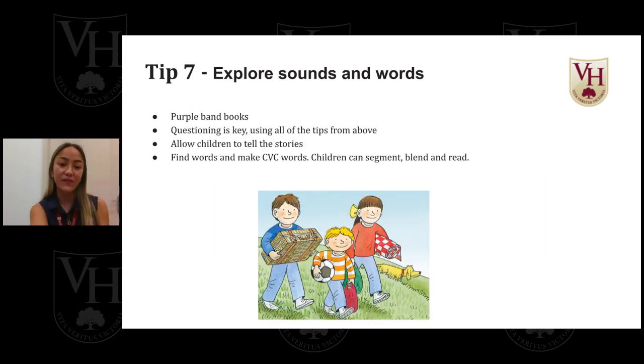Tip number 7 is to explore sounds and words. As I explained before, the children will start receiving the purple band books in term 3, and questioning is really key when they receive these books. What you'll see is these 3 characters with the mum and the dad and the dog in all of the pages. And for you, it's the parents' responsibility to really engage the children into that story, ask them so many questions.